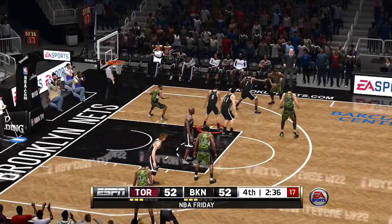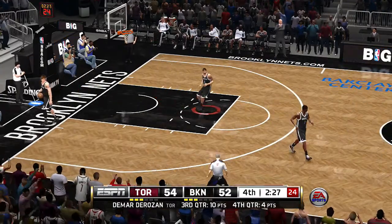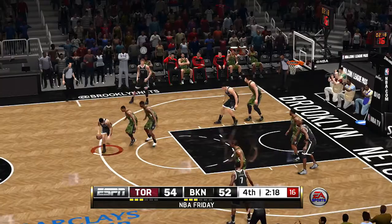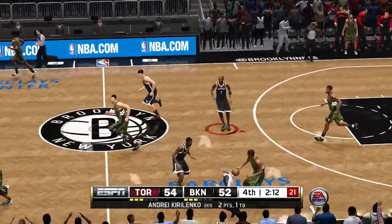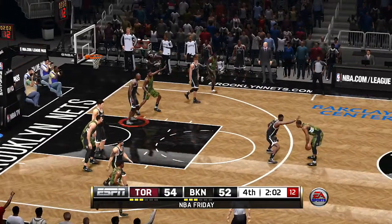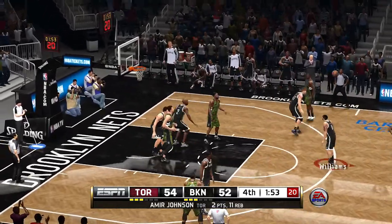DeRozan. Puts it up. Oh, he knocks it down. It's deflected, and they come up with it. Lowry. DeRozan. Passes it back to him. Wow, he's wide open. Jumper off the mark that time.